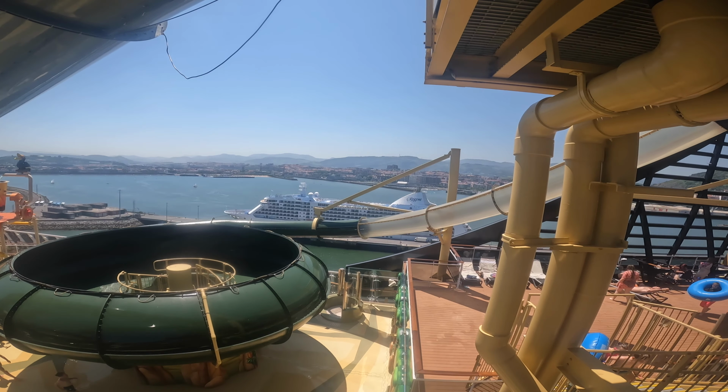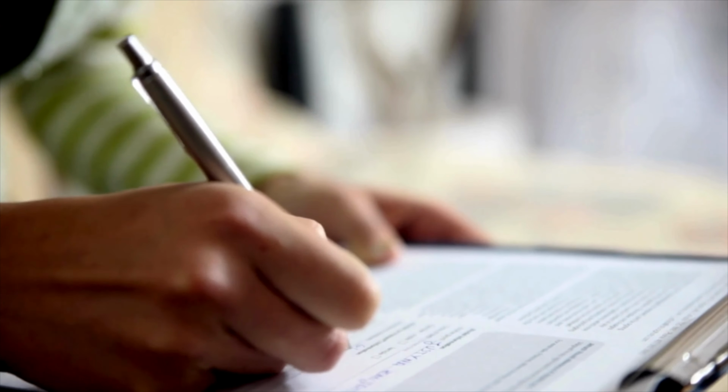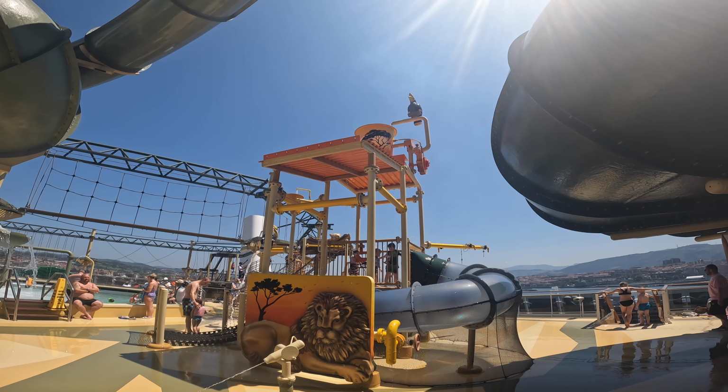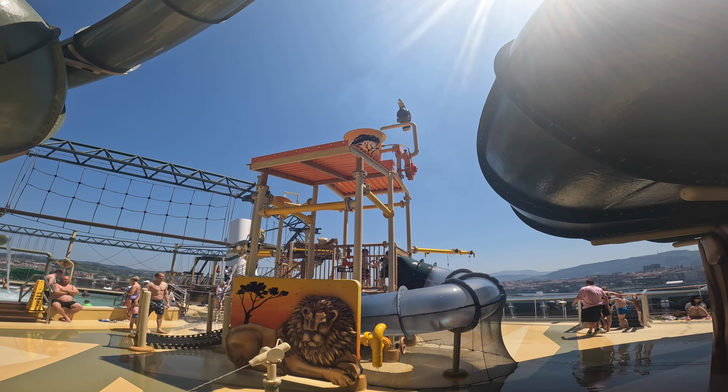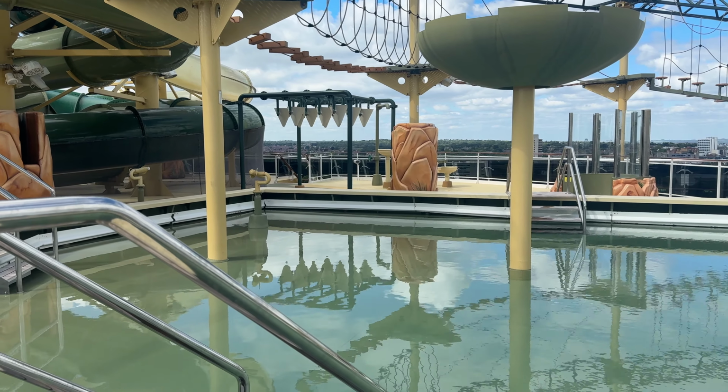We also appreciate that this entire area, including the Himalayan Bridge ropes course, is included in the cost of your cruise fare, though you do need to sign a waiver and wear a wristband. If you're travelling with children, there are facilities specifically for them, including smaller slides and a splash pool.